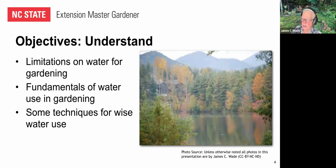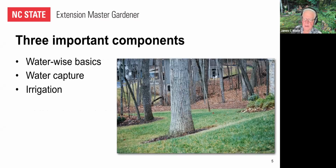Our objectives here are really to understand the limitations on water for gardening, some of the fundamentals of water use in the garden, and some techniques for the wise use of water. To do this, we're going to talk about three important components, primarily water basics, water capture, and irrigation.